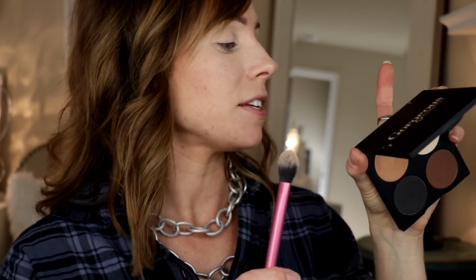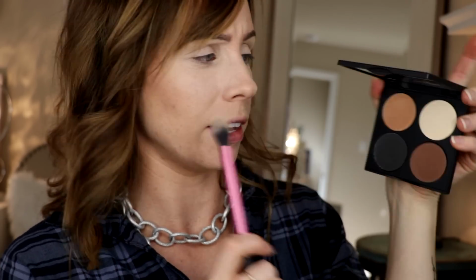So I'm going to start in this one, the 4-pan for blue eyes. I like the colors in this a lot. These are all wearable. And I'm going to take a Real Techniques brush and dip into the cream shade and set my eyes. I did prime them with the Urban Decay Eden Primer Potion.